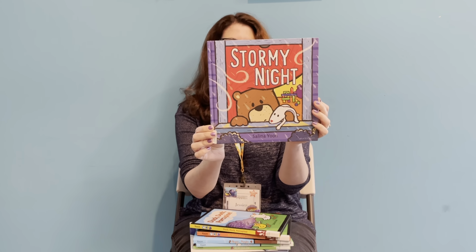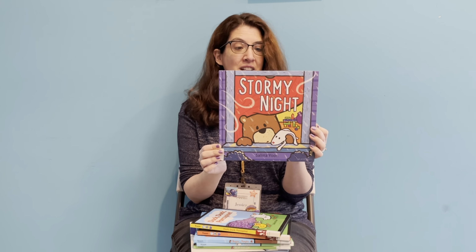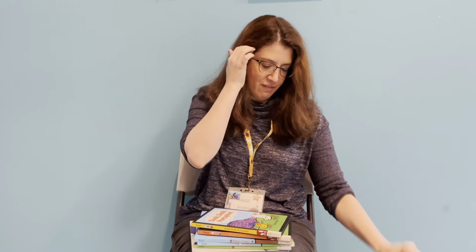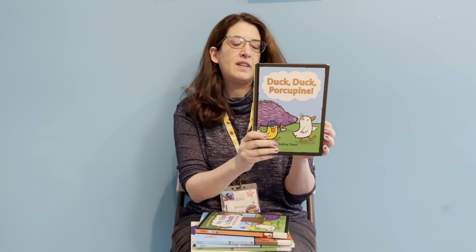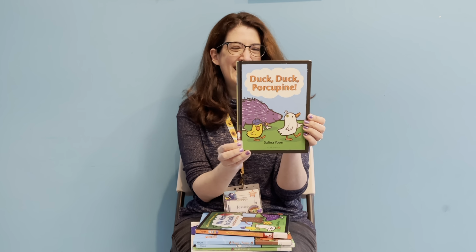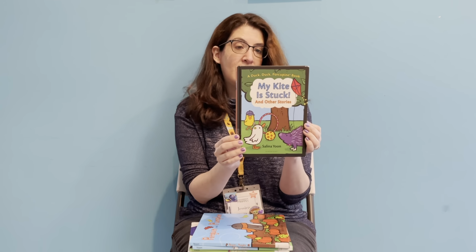And you can see little bear. When bear can't sleep on a stormy night, he finds comfort in a familiar song, a kiss, and a tickle. And that little bunny friend. We have a couple of easy readers. Those are kind of like beginning readers for kids that are trying to start reading on their own. This one's called Duck Duck Porcupine. Meet Big Duck, Little Duck, and Porcupine. So cute, I love it. Another one with the same little friends is My Kite is Stuck and Other Stories.